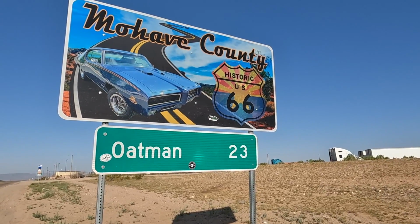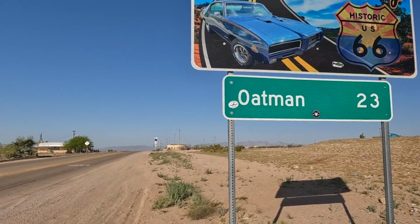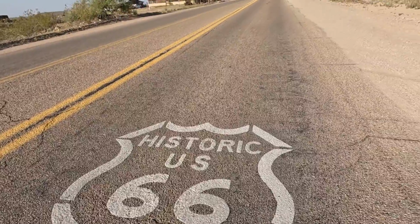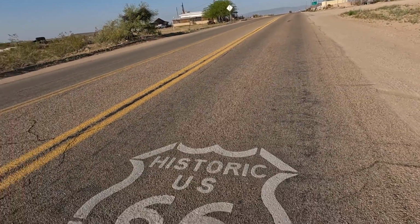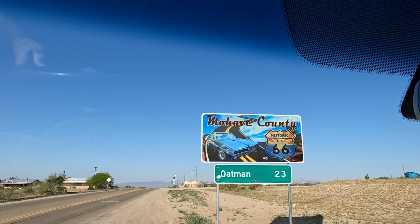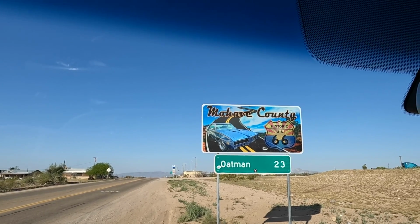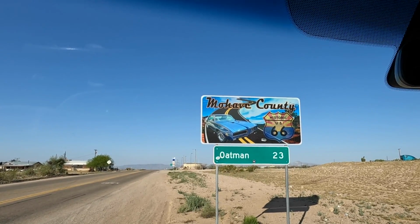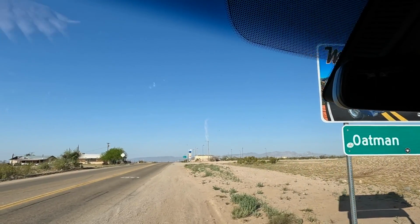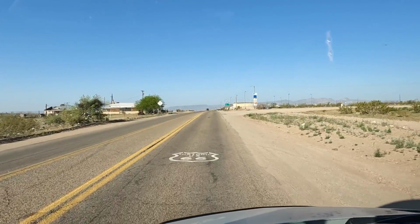Check it out. Where are we? You got one guess. US 66, yay! Here we go. Gonna cut through Oatman. I gotta go over to Bullhead City. I got some stuff I have to do over there today. I gotta get an oil change in the van. All kinds of stuff. I usually do it over near Bullhead City and Laughlin.